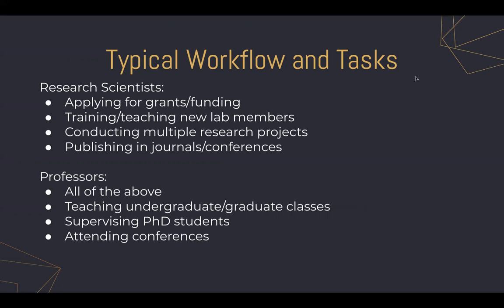So research scientists typically apply for grants or funding depending on whether their lab has funding. They train and teach their newest lab members, and they usually conduct multiple research projects at a time. And after those projects are completed, they'll attempt to publish in journals or conferences. And by the way, computer science is a unique field in that you don't just publish in journals, because conferences are where the newest research is usually published, and after that, you'll usually publish in a journal.